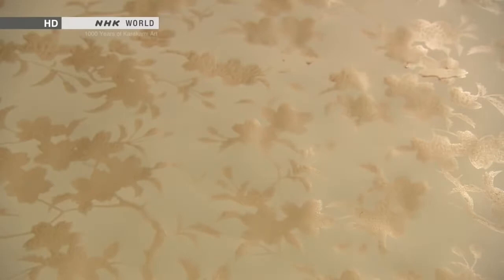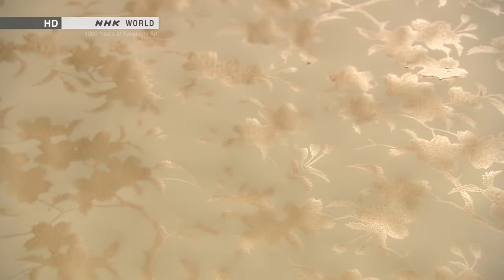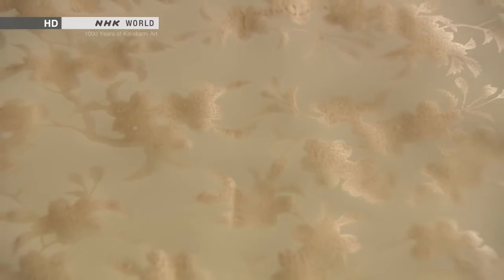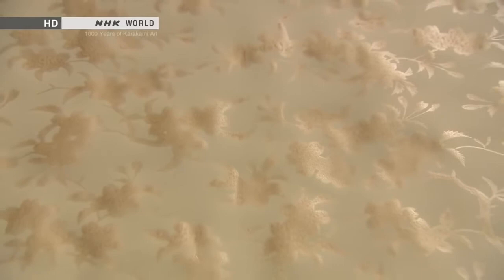There's the kira's delicate pink on the white background. It's actually not pink, it's not white either. Here in Kyoto, we call this hannari. Hannari refers to a color that contains a hint of a different shade. The word expresses a depth that can't be described by individual names for colors. A famous author once said, the sight of it nearly brought her to tears.